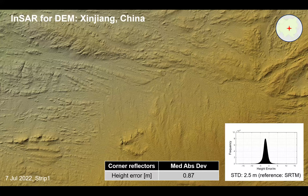Here is a DEM generated from the bistatic data at the same calibration site in Xinjiang, China. We compare it with the independent SRTM and plot the histogram of the elevation difference on the lower right. The standard deviation is 2.5 meters. We also compared with 8 reflectors equipped with GNSS. The median absolute deviation of the height error is better than 1 meter. Both are below the mission requirement of 5 meters.